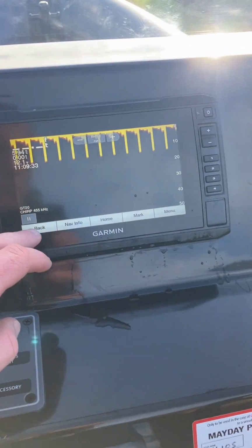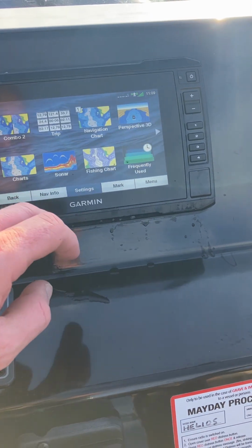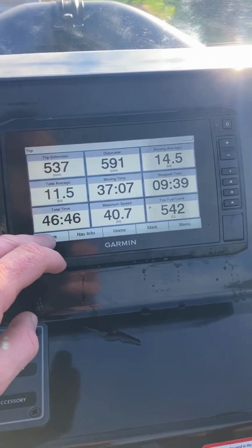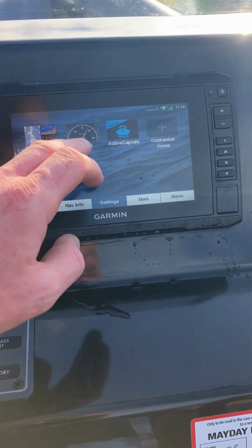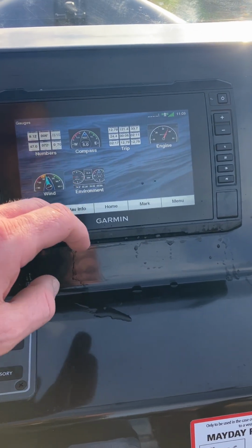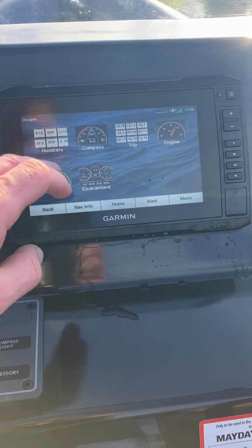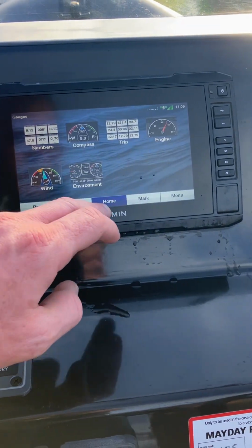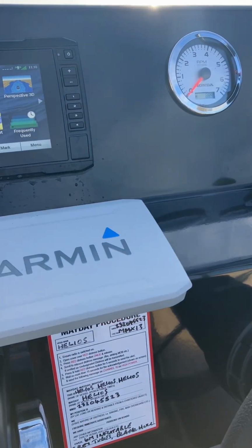all different types of sonar, and you've got split screens as well. You've also got your trip, which has all your figures and stuff on it, and your engine is also linked up, so you can have all your different engine dials on it. You can have all different stuff on it there, so really advanced electronic package, really, really modern.